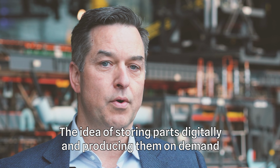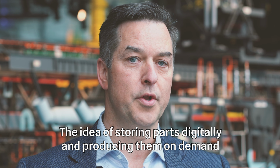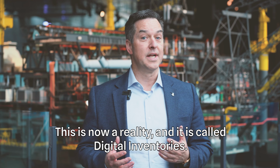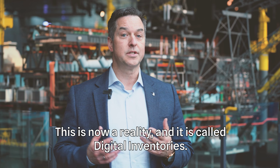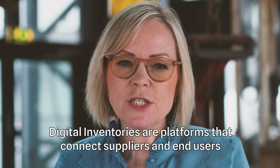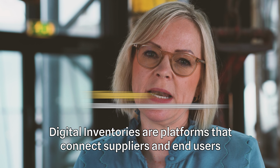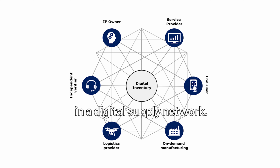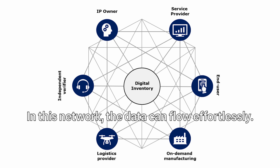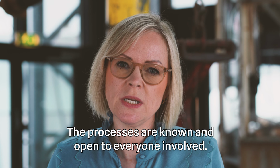The idea of storing parts digitally and producing them on demand has been a vision for many years. This is now a reality, and it's called digital inventories. But what is it? Digital inventories are platforms which connect all suppliers and end users in a digital supply network. In this network, the data can flow effortlessly. The processes are known and open to everyone involved.